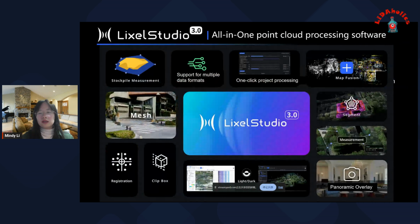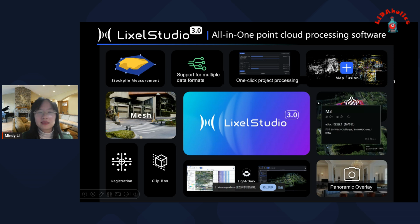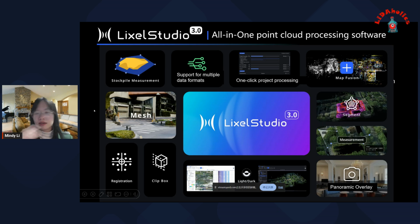And here is the supporting software. First, we have point cloud processing software, which, compared with scanners for professional data processing, is really easy for entry-level surveyors to use, because you can use one-click project processing for all the point cloud processing. And you can also use some very user-friendly segmenting or measurement tools and the stockpile measurements here in the software. And later on, I will give several cases we've done.